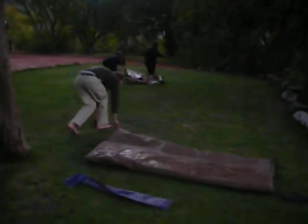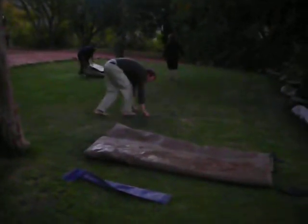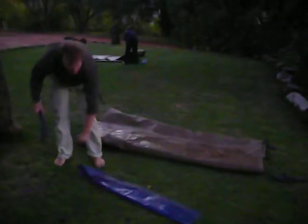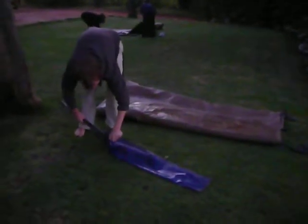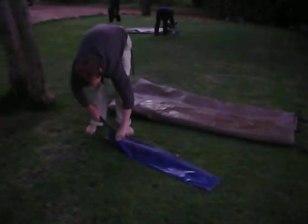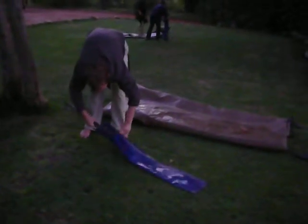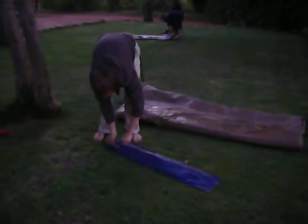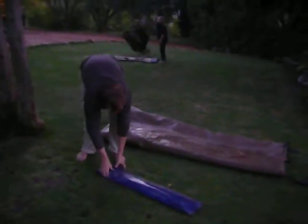Ta-da! What treasures are hidden under the tent? Run, Forrest, run! How long is the movie already? 3 minutes. And we are running out of battery still.